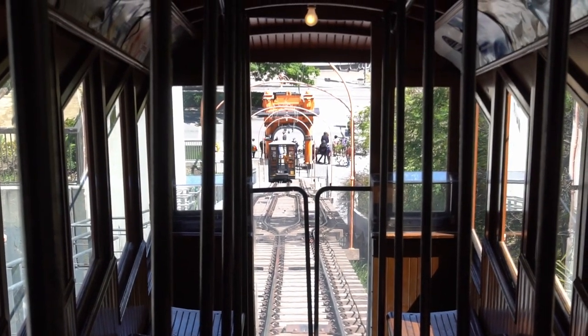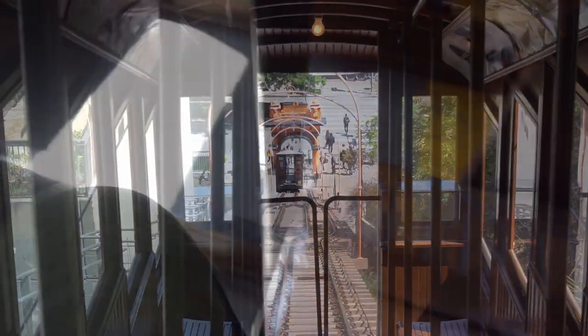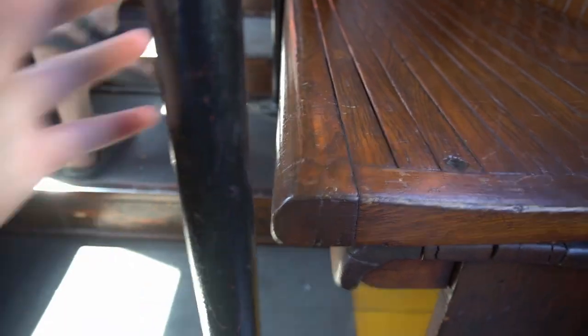As we head on board to head back down to the southern end of the line, let's take a quick look inside. The seats on board are like stairs and aren't very comfortable, being made from wood. There's also grab bars, windows, and advertisements above the windows.